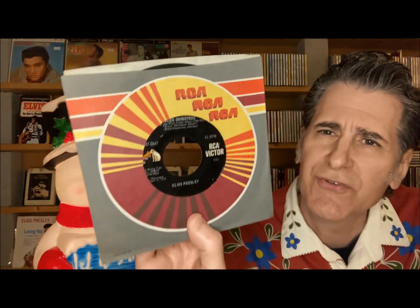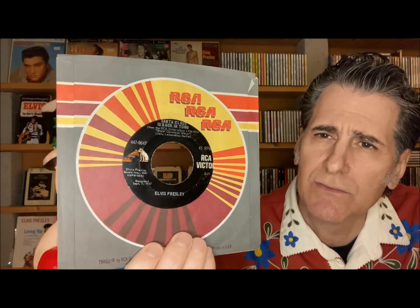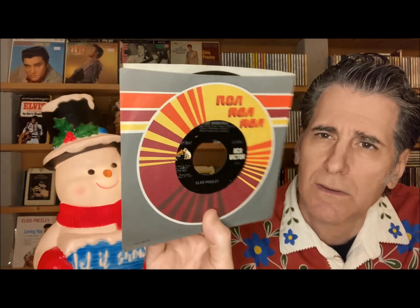Next up, November 65, 1 year later, they put out Blue Christmas, backed with Santa Claus is Back in Town. All they did was change the flip side of it. I guess they got some sales off of that too. Why not? It's Elvis.